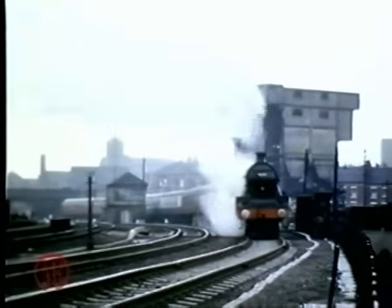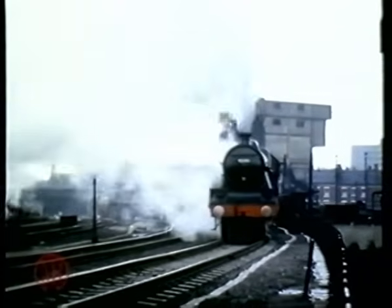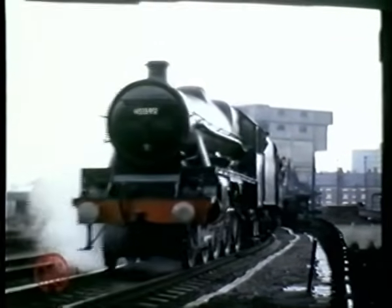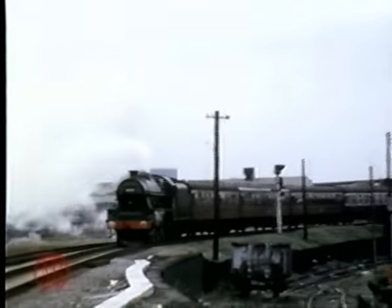Enthusiastic photographers were also known to clean the engines and paint on their names after nameplates were removed for safekeeping. Unfortunately, Colonel Peeler was misspelt, the letter H being in the wrong place. She ran like this for several weeks before it was corrected. Approaching Whitehall Junction, she is checked by signals before being given the right of way through Holbeck Low Level and on to Skipton and Carlisle.